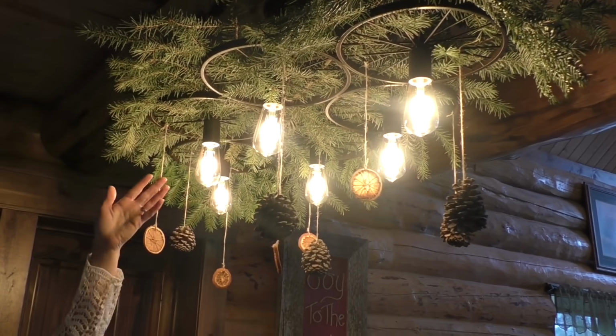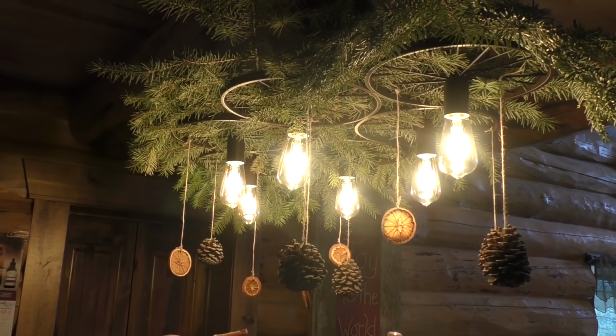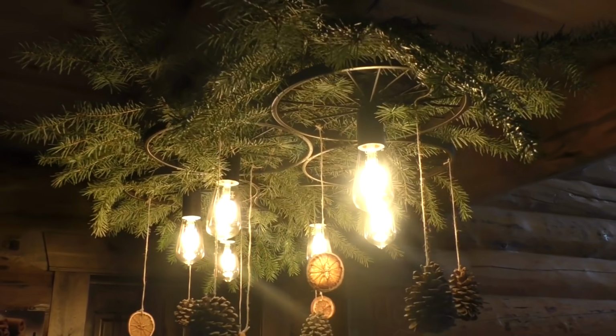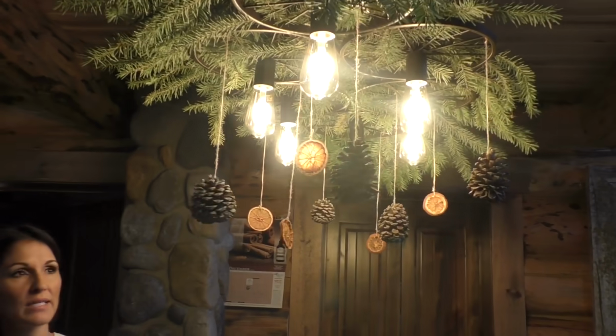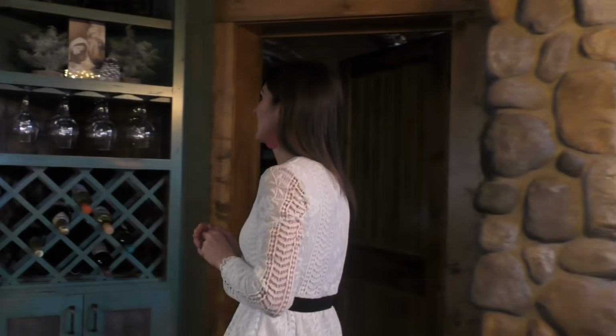And up here is our chandelier on top of our dining room table. And I just put a lot of fir on top of here, and I dried some oranges and hung them on here, and just literally got the children to go outside and pick me some pine cones and hung up pine cones. So let's go into the kitchen.